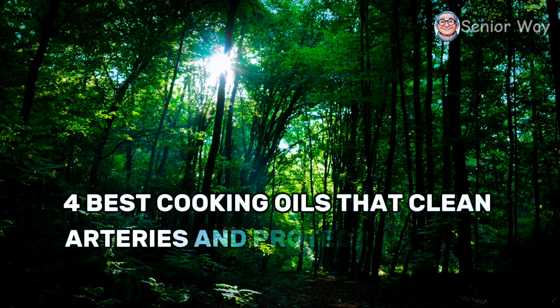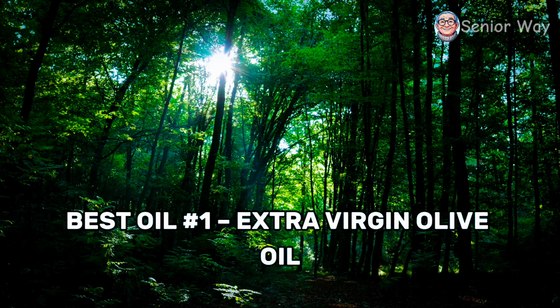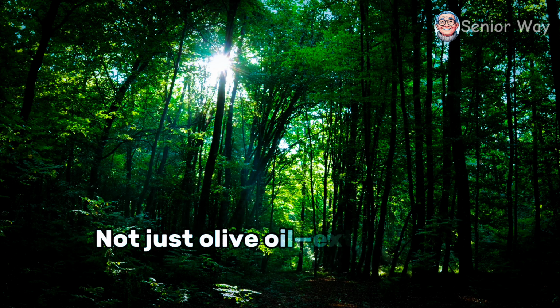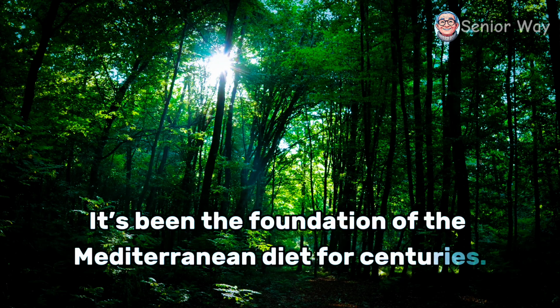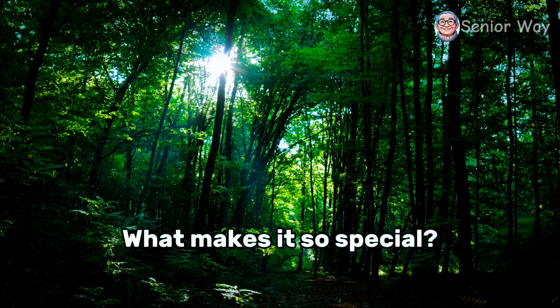Four best cooking oils that clean arteries and protect seniors' hearts. Best oil number 1, extra virgin olive oil. Let's start with the gold standard, extra virgin olive oil. Not just olive oil, extra virgin. It's been the foundation of the Mediterranean diet for centuries. And now, science confirms what grandmothers in Greece and Italy already knew: this oil is truly heart protective. What makes it so special?